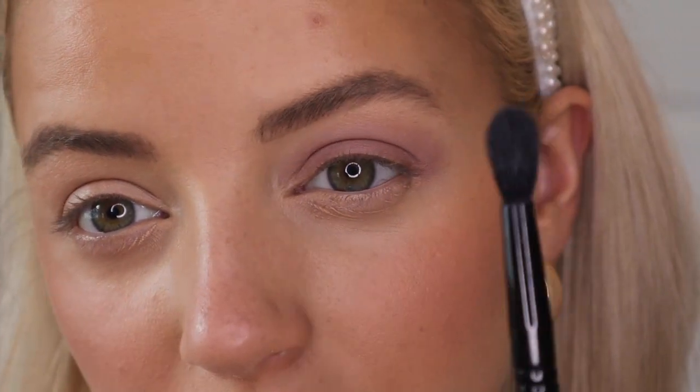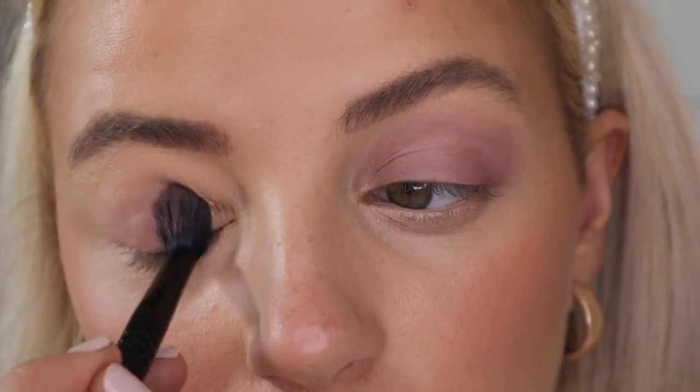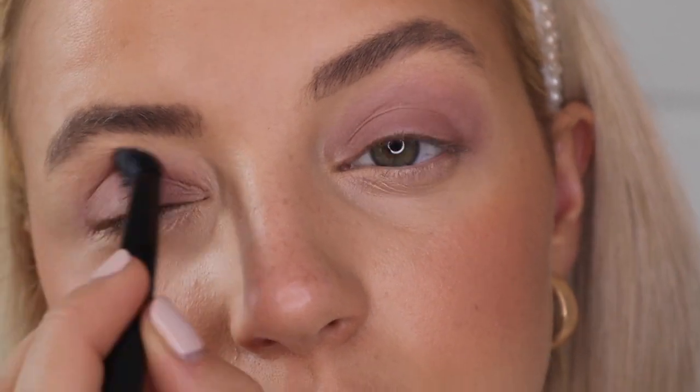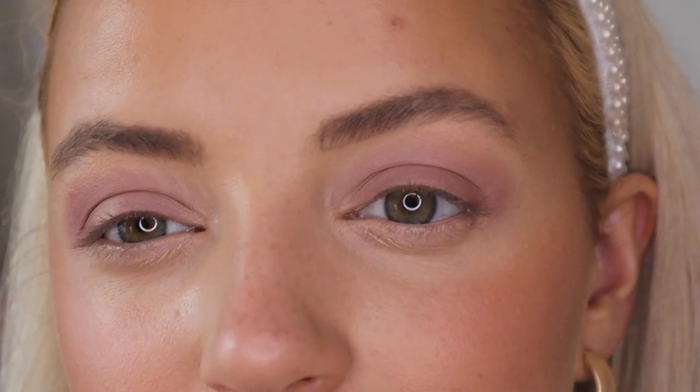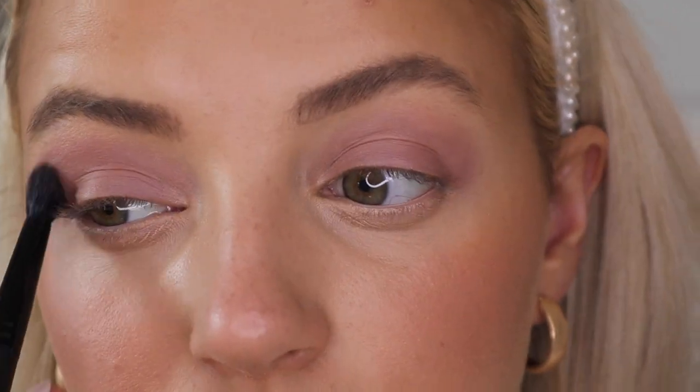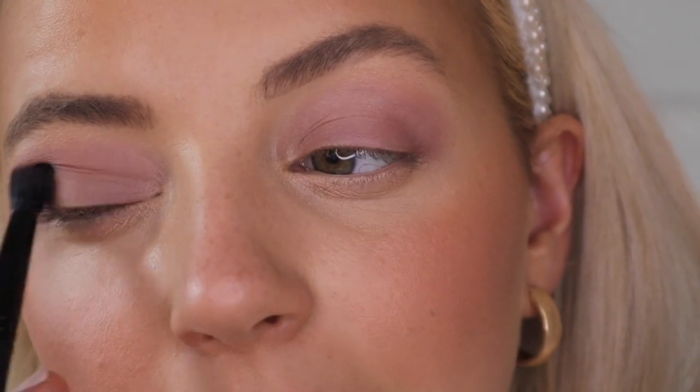And I'm going to go onto the other side. I'm going to not use this diffuser brush. I'm just going to stick to the blender brush. So back into Truth. Really nice pigment as well. They're not too intense. Really easy to blend. So it's like a really nice mauve colour.